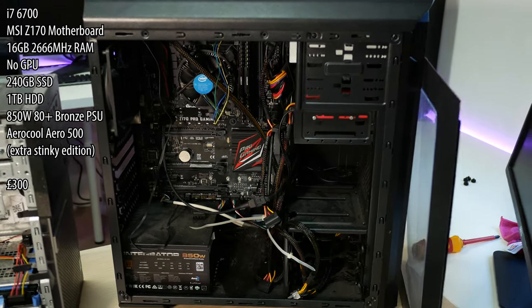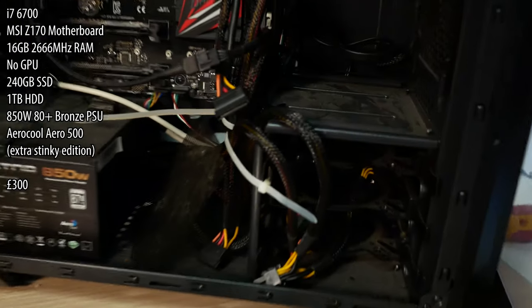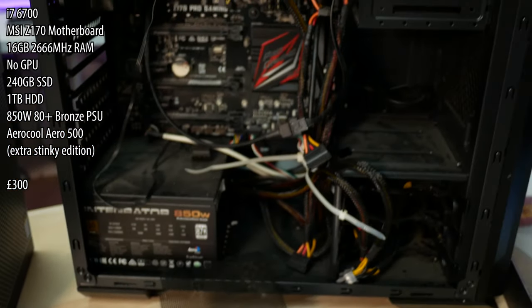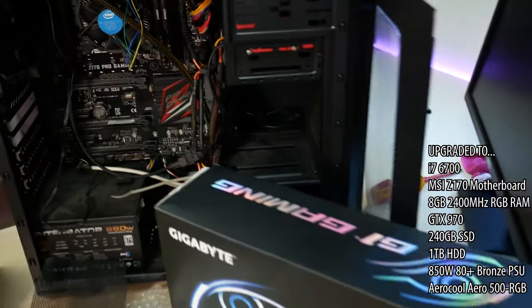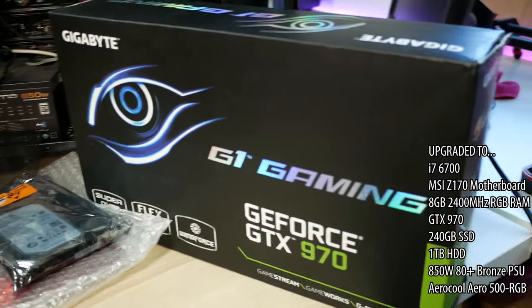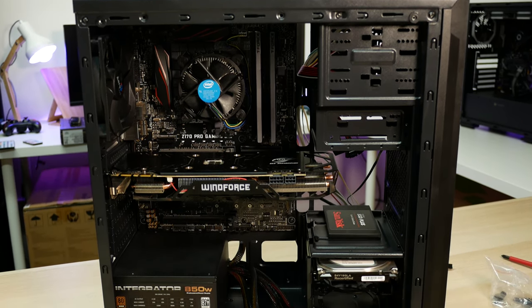So about 2 months ago, I picked up a PC for £300: an i7-6700, a Z170 motherboard and 16 gigs of RAM, no graphics card, a 240 gig SSD, 850 watt power supply, and it came in an AeroCool Aero 500. That case stunk, it genuinely smelt bad. So I took all of that out, put it in a new case, and added a GTX 970 and swapped 16 gigs of RAM for 8 gigs of RAM. I kept a little bit more RAM for myself to use later on, and then sold that PC for around £525. So I made about £150-ish profit on it. That was the first PC I'd built in a while that I built and sold and made money on.